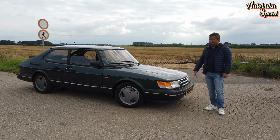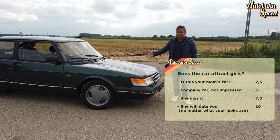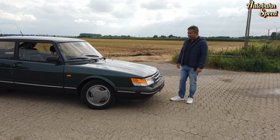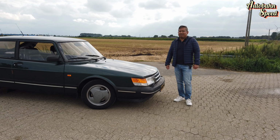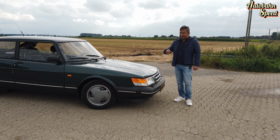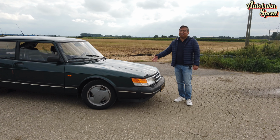Then the important question for the single guys out there, does this car attract any girls? Well, sorry, I would have to disappoint you, because after driving it now for the whole day, 250 kilometers, I didn't notice any girls looking around their shoulder or winking at me. So I would say that you're not really lucky with the girls if you have this car in particular. If a girl would bring this car and pick me up for a date, well, I would marry her directly because it's so cool that she would drive this car.